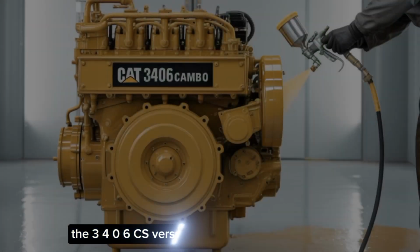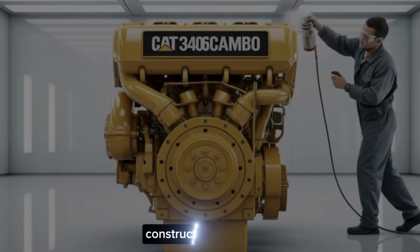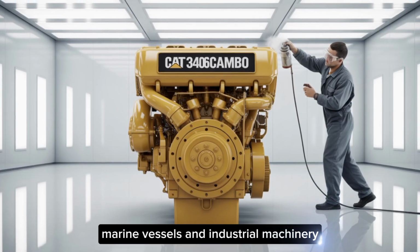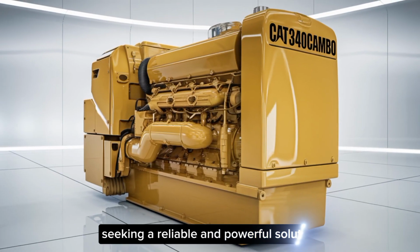The 3406C's versatility extends to its applications. It's commonly found in heavy-duty trucks, construction equipment, marine vessels, and industrial machinery. Its adaptability to various power needs makes it a go-to engine for many operators seeking a reliable and powerful solution.